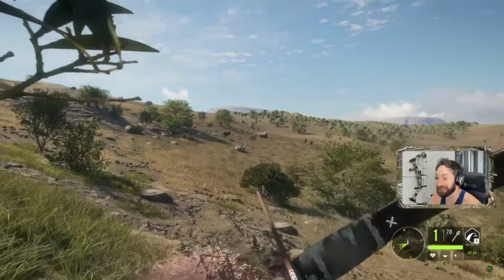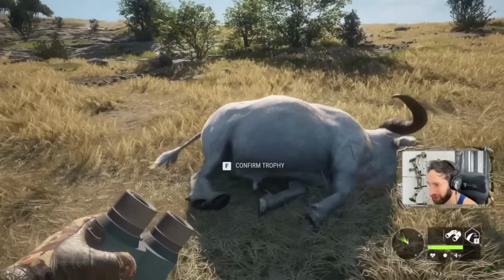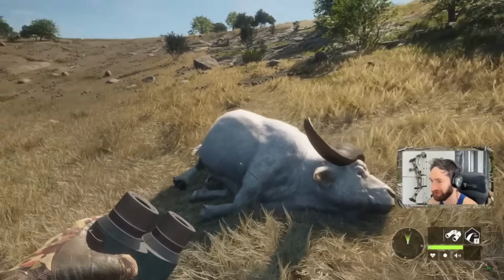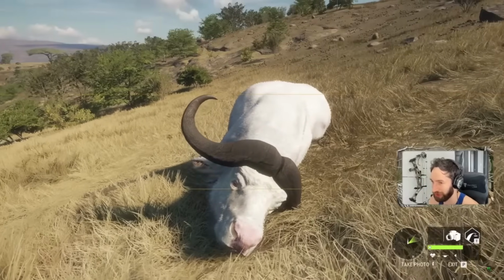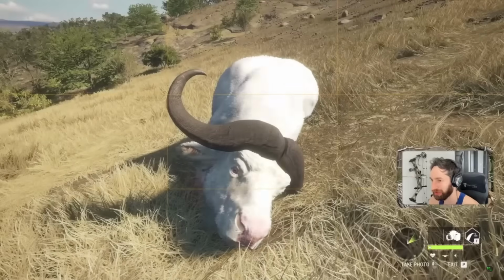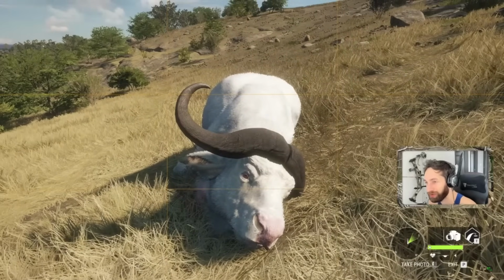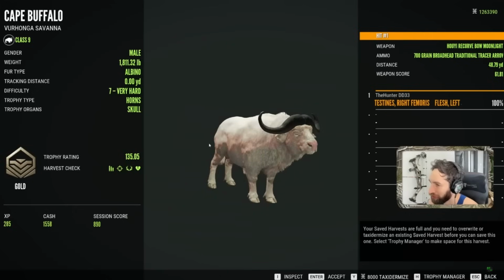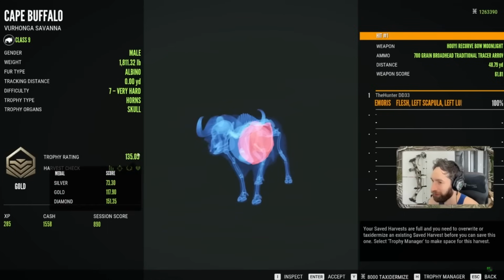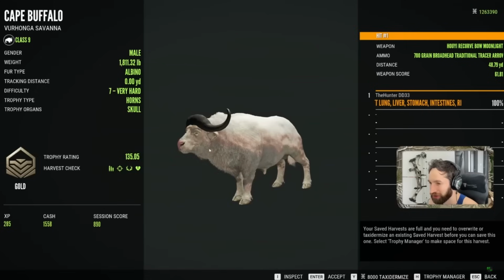He's going down. He's down! He's down! Unbelievable! Look at the shot placement. Look at our arrow. That's right where the heart is. Just such an incredible turnout and an unbelievable, truly special rare Cape Buffalo that we just got. A huge level 7 rare albino Cape Buffalo. It's going to be a 135 gold rare albino Cape Buffalo. We took him at 48 yards, made an incredible double lung, liver, intestine shot with the recurve bow.